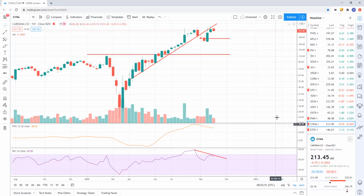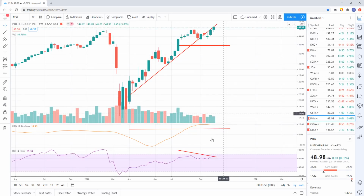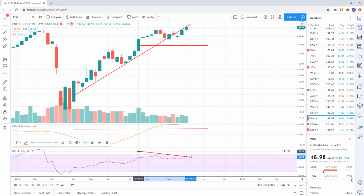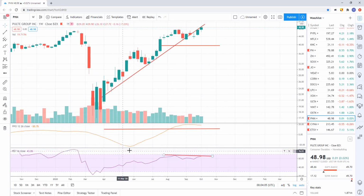So we'll continue to point this one out. PHM, this one on the weekly still has negative divergence. It's not a big negative divergence, but it is there, and any higher will burn through the negative divergence that's on the short-term weekly, or on this weekly chart right here.